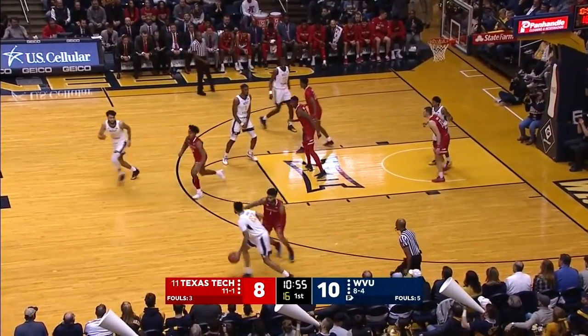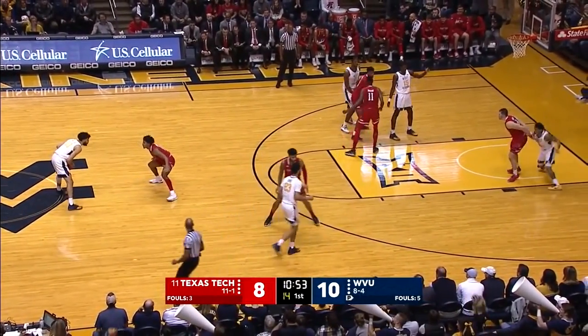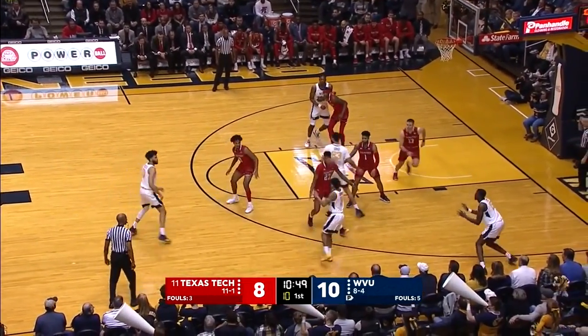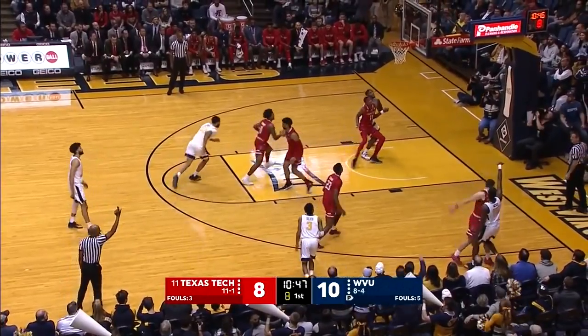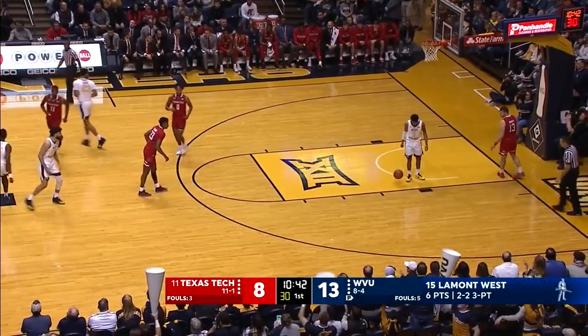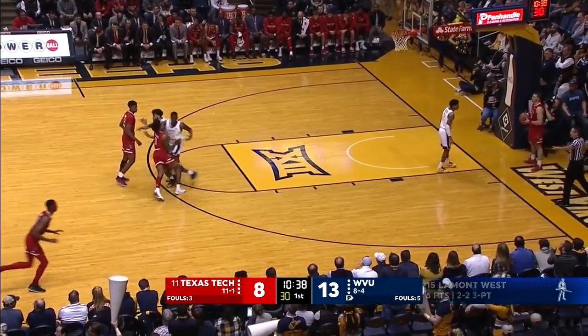11 minutes to go here in the first half. Conference opener here in the Big 12. Number 11 Texas Tech, West Virginia. Tough place to come in and win. Texas Tech has never won here, 0-6. Lamont West with his second three for West Virginia, adding to the lead.